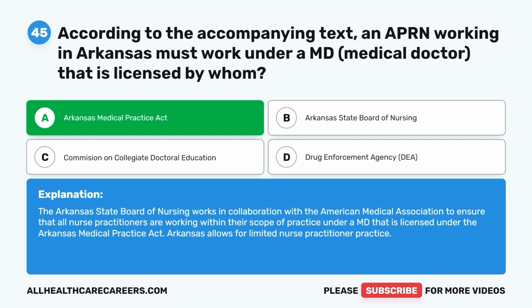The Arkansas State Board of Nursing works in collaboration with the American Medical Association to ensure that all nurse practitioners are working within their scope of practice under an MD that is licensed under the Arkansas Medical Practice Act. Arkansas allows for limited nurse practitioner practice.